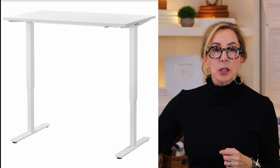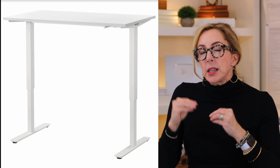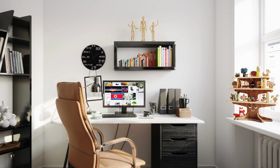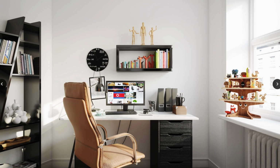I think it's a fantastic one. I actually have it in a couple of places, so those are great. But think about different kinds of options. There's also things that can lift up from the top of your desk just to give you a break from your seat. Now, let's talk about seats for a minute because sitting healthily is also important.